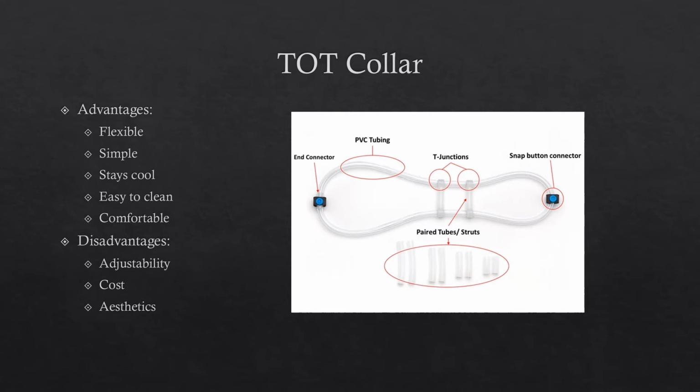This is the current taut collar. It's one long PVC tube that connects on the left side right under that snap button connector. It also has paired tubes or struts, and these struts range in sizes from 1 inch to 2.5 inches, and this is the main support piece for the neck to keep it in place on the one side, and then the other side is left free to bend.